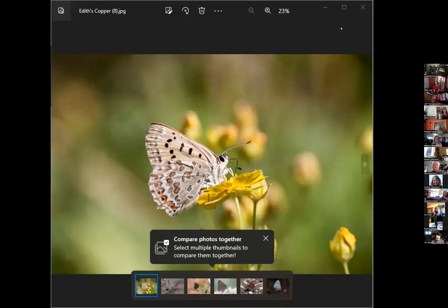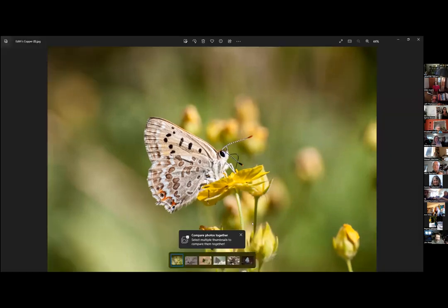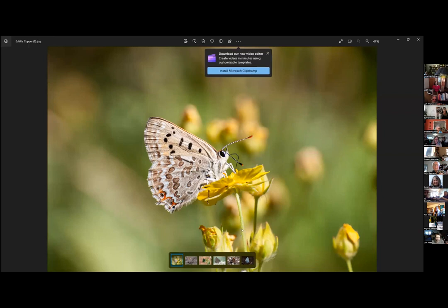Is it shared? Can you see the image? Yeah, we see the image. We also see a little notice, compare photos together. Okay, get rid of that. Whoa, all kinds of things popping up.